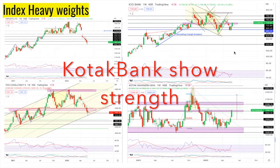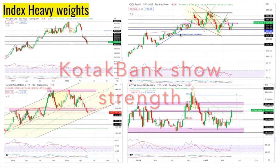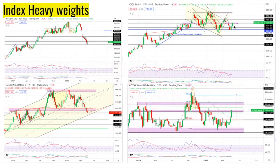ICICI Bank buying is also showing bullishness. It's a 40 RSI support and then bounce from here on the medium-term weekly charts. It has taken basically the support as the price of the ascending triangle neckline breakout zone, and remember it is at a major resistance zone, and any move from here would mean that it is back into the rally. We have to make a note whether this momentum is able to climb into the bullish zones before we can take any bet on the ICICI Bank.